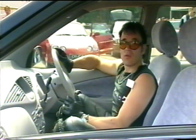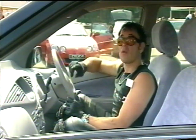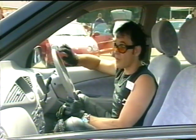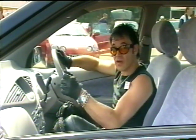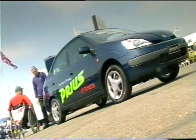Now this is the world's first volume-produced petrol electric car. It's a Toyota Prius. Very green, very groovy, and also very easy to adapt because it doesn't have a gearbox. It basically goes forward and backwards. But it won't be available until the year 2000.